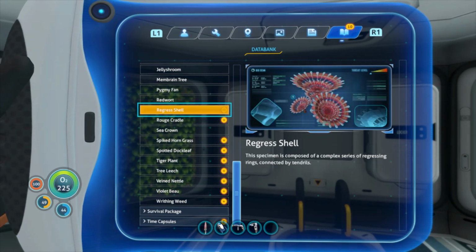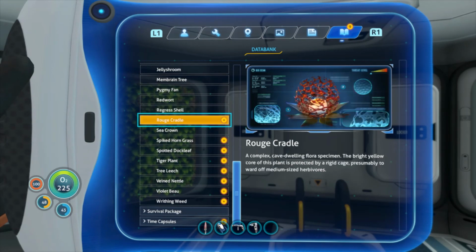The red wart is a staple part of the diet of many smaller herbivores. Regress shell. This specimen is composed of a complex series of regressing rings connected by tendrils. Rogue cradle. A complex cave-dwelling flora specimen. The bright yellow core of this plant is protected by a rigid cage, presumably to ward off medium-sized herbivores.